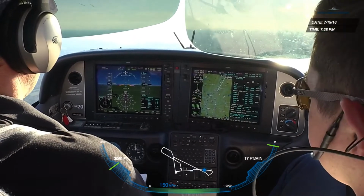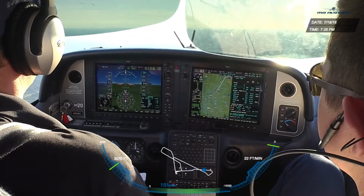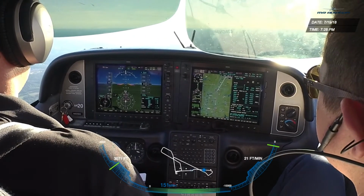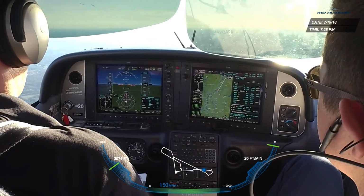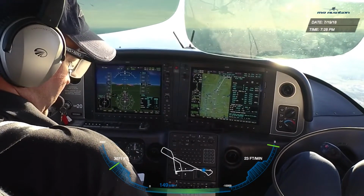November 215 Lima Papa Reading approach, altimeter 3006, and say again your type aircraft. Skyhawk, Cessna 172, November 215 Lima Papa. Roger, thank you.